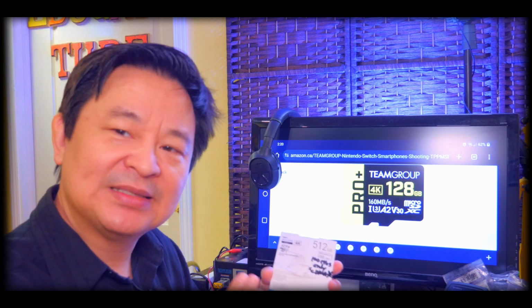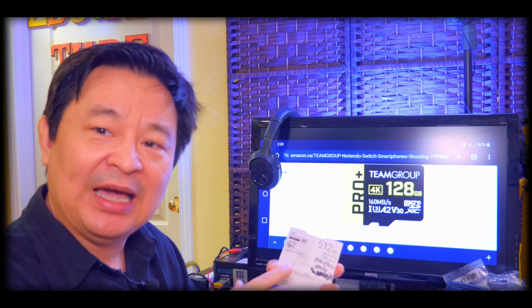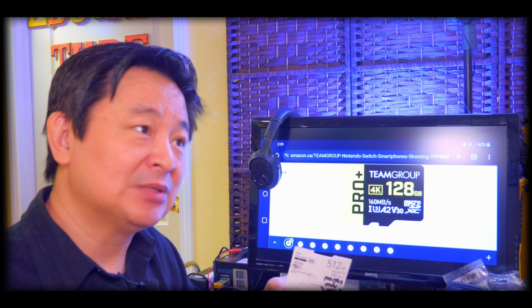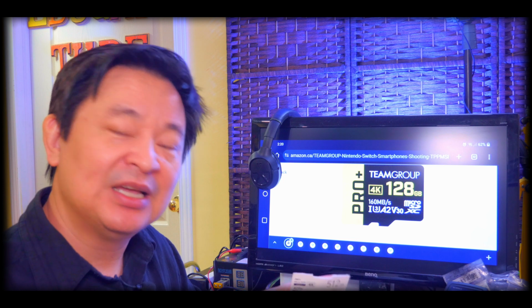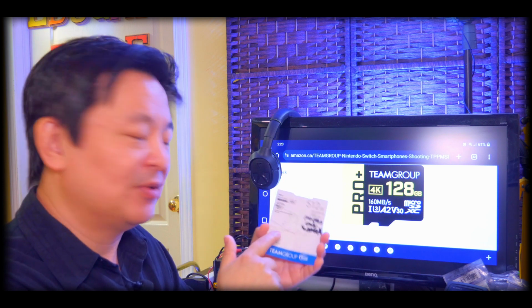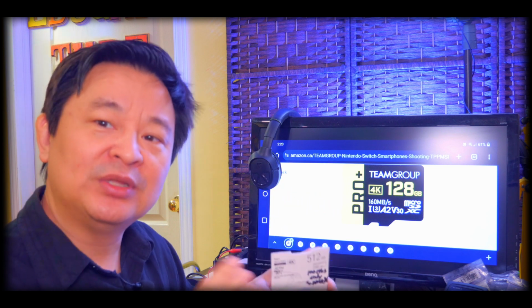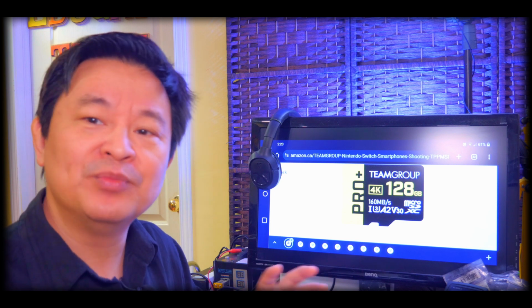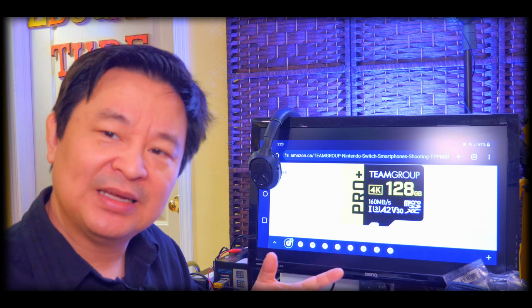So what I'm saying is that if you decide to buy a 512 gigabytes and you want to record any videos that require more than 400 megabits per second or 50 megabytes per second, do not buy the higher storage from TeamGroup. The 512 gigabytes is only good if you want to record short videos, like maybe 1 or 2 minutes, and that's fine. But if you're going to record more than 3 minutes, there is a problem.